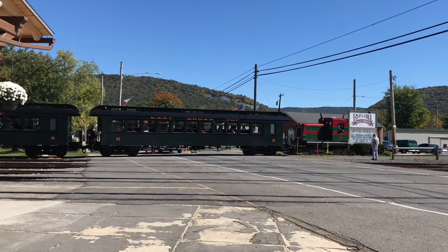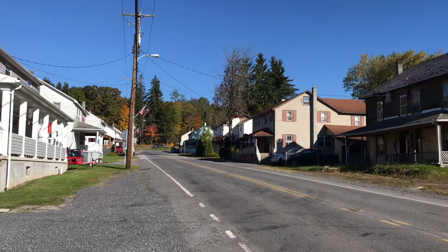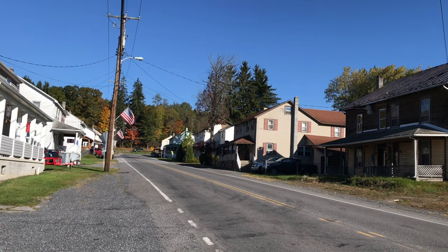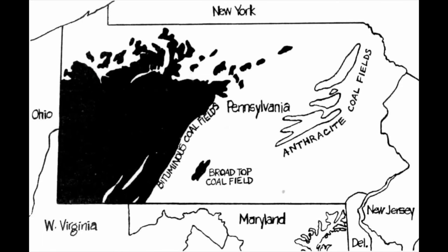Let's kick things off near the southern terminus of the EBT, Robertsdale, Pennsylvania. It's a quiet town today, sitting high up upon the Broadtop Plateau in central Pennsylvania. Up until the mid-19th century, the place was devoid of human life, save for a few farmers. Some had found veins of coal on their property, but couldn't do much with it outside of private uses. The topography prevented wagon loads being hauled to markets.